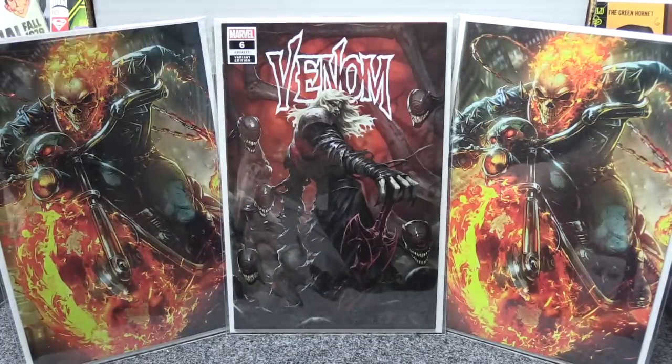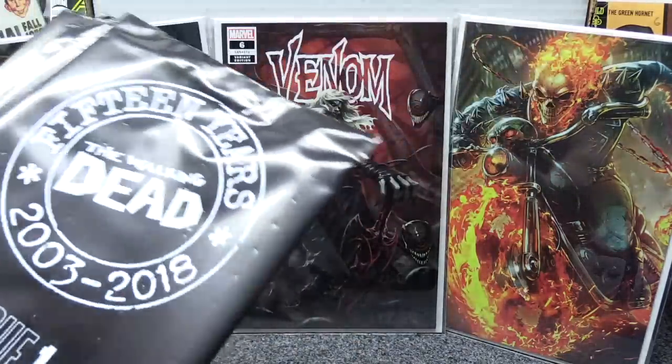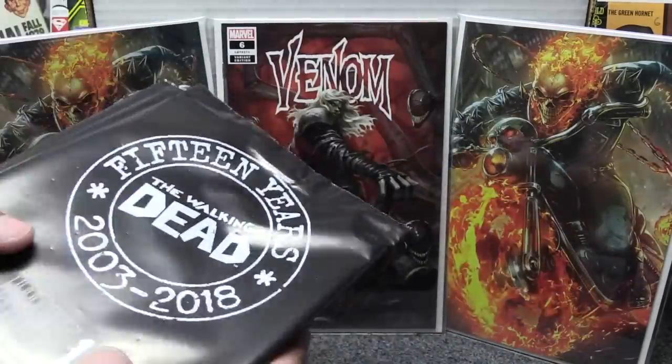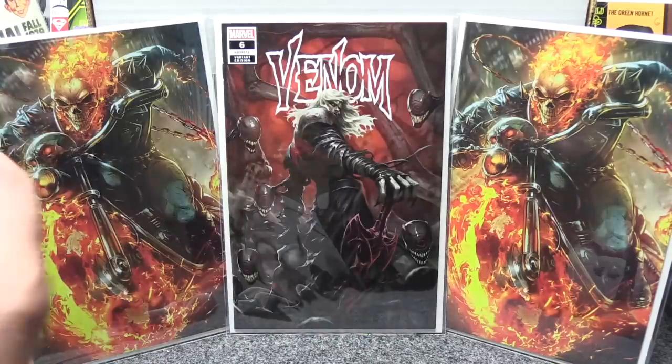And last from Image, I'm going to open these up while we're doing it live here. I got a bunch of these blind bags. I got 2 #1s, 1 #7, and 2 #19s. I haven't opened them yet, so I'm going to try and open them up right now. So real quick, I'll just give you the breakdowns.